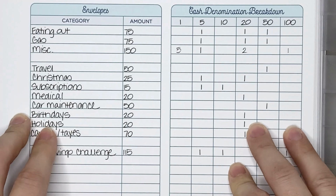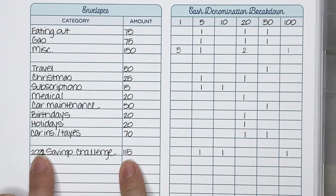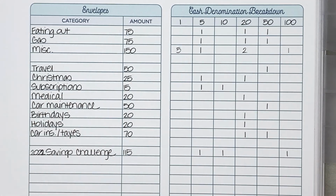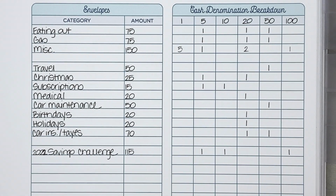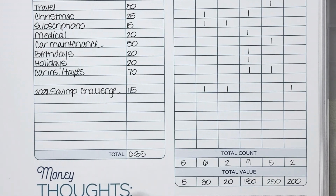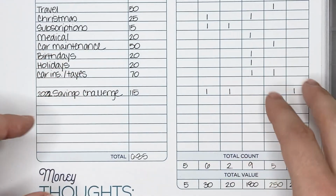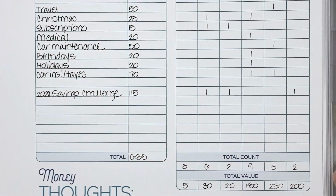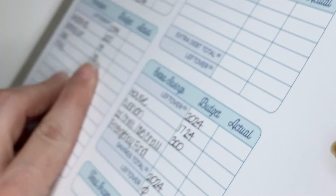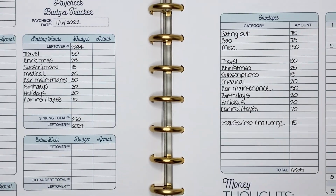For my sinking funds, I stuck with the largest denominations that I could. And then I did, of course, add in here that I'm contributing to one of the 2022 savings challenges directly from my paycheck. I'm putting in $115. And so I pulled that in $100, a 10, and a 5. So when I go to the bank on payday, I'm going to be pulling $685 out of my checking account to stuff my envelopes. And that is something that I will be doing for you all. There will be a cash envelope stuffing for this paycheck, and it should be posting 2 days after this video posts, so on the 8th.